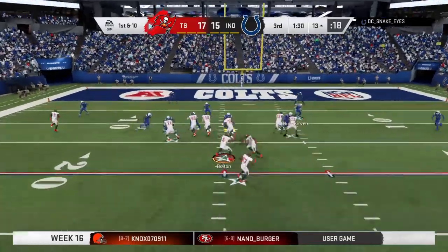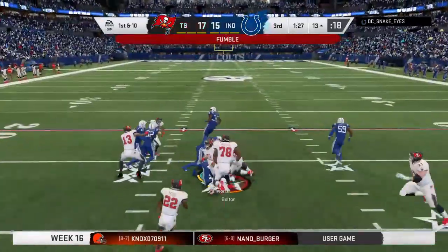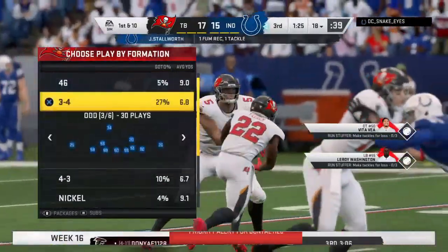The tight ends have created so many tough matchups now. Now the ball comes loose, and the Colts pick it up. And a big turnover there as his guys will get the football back.